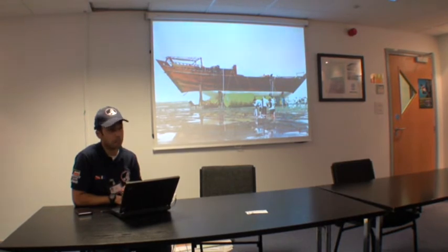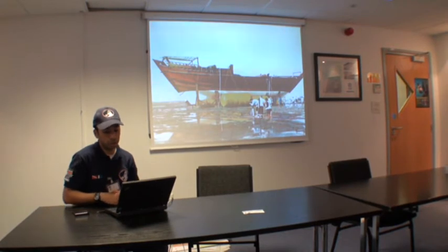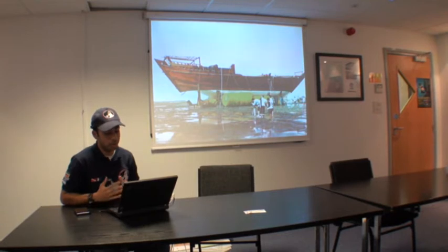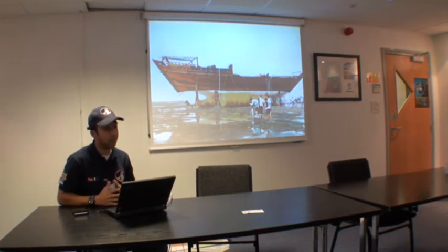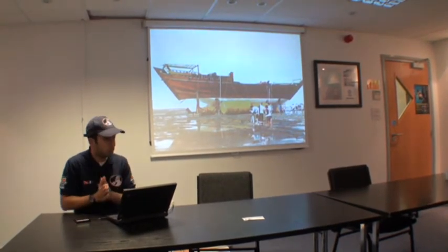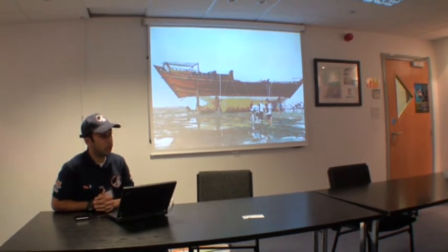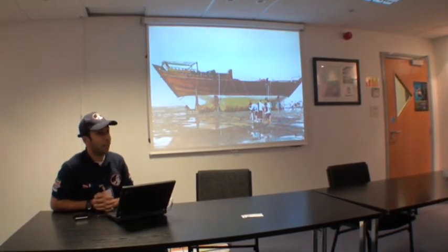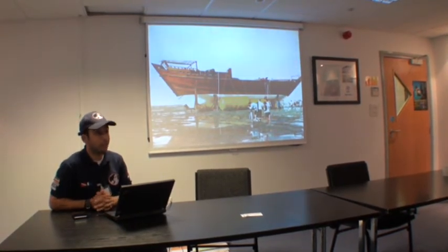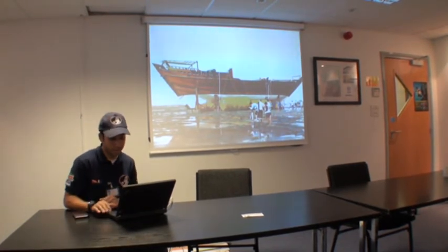This operation took a month to move this boat. We're talking approximately 20 meters in length and 8 meters wide. The team successfully transported this to where it was restored properly, and then transported back to its new place. Right now it's sitting at the Kuwait Scientific Center. So if you're ever in Kuwait and you visit the Scientific Center, the dhow is there. You can see it, and every time I go to the Scientific Center, I feel really proud, and it's a really good feeling.